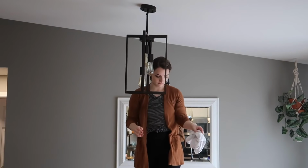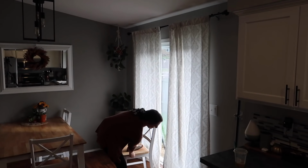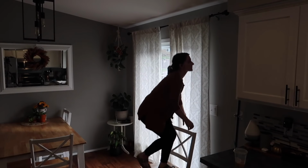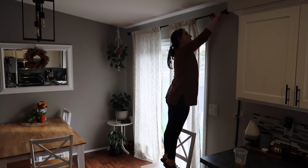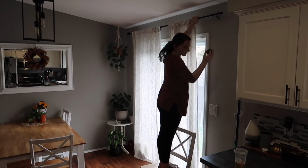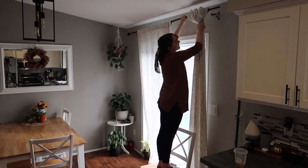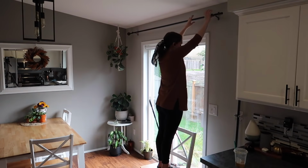Another task that I do every 6 months or so is to launder my curtains, specifically the curtains in my kitchen, because those get super grimy compared to the ones in my living room, which I usually wash once a year or so. But the ones in my kitchen, especially the panel that hangs there by where our sliding glass door opens, get so dirty and grimy on the bottom. They're almost like black on the bottom.